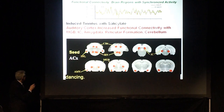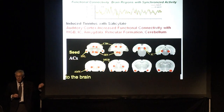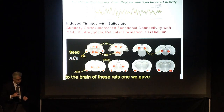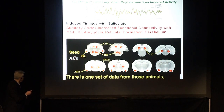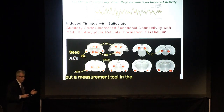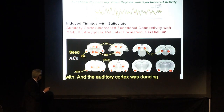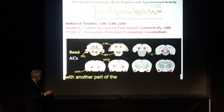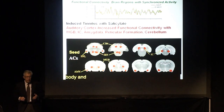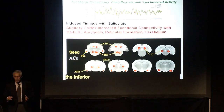So what we did is we used this technique, functional connectivity, to try to see what would happen to the brain of these rats when we gave them this aspirin. How would functional connectivity change? So this is one set of data from those animals. We put a measurement tool in the auditory cortex, and we looked to see what the auditory cortex was dancing with. And the auditory cortex was dancing with the cerebellum over here, the reticular formation, that's an arousal area. It was dancing nicely with another part of the brain, the medial geniculate body, and it was also dancing, or showing coordinated activity, with the inferior colliculus. So these areas are not only getting hyperactive, but their activity is correlated between these areas.